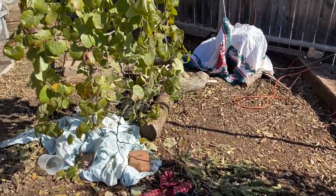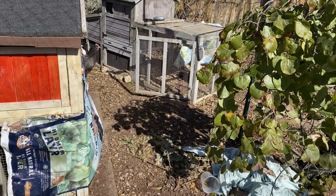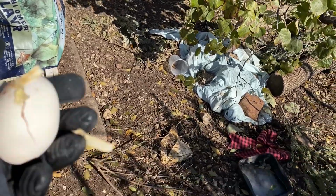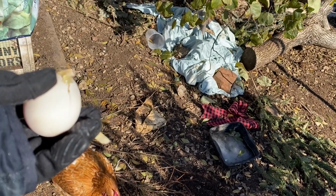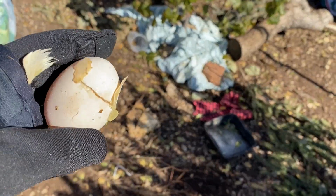So as usual, I'm going to give you a whole bunch of things to think about, a whole bunch of suggestions pretty quickly. You can pick and choose what works for your chickens. So the first I wanted to show you is that when it is below freezing, to be obvious, your chickens are going to slow down on their laying or maybe even stop laying.